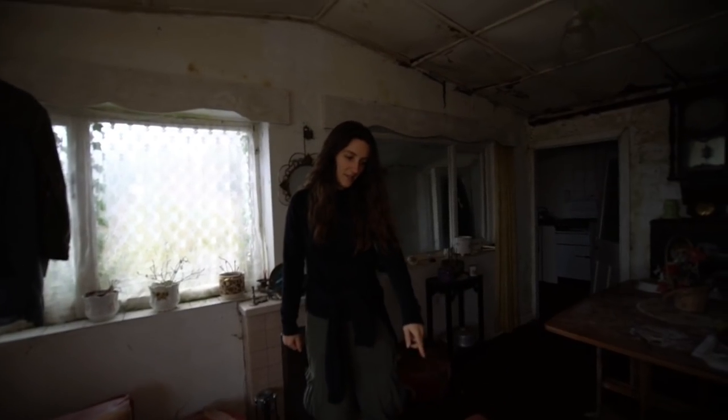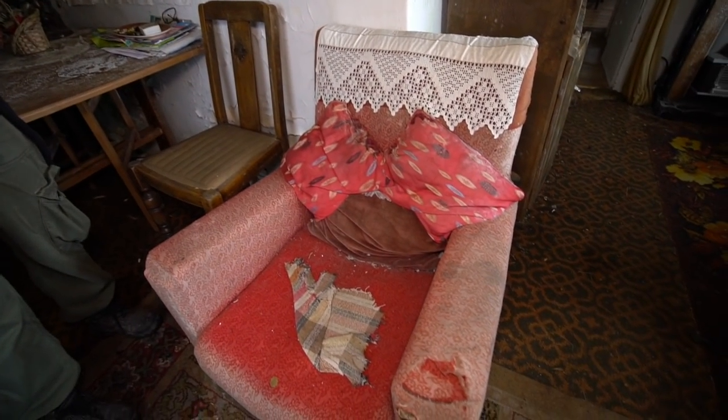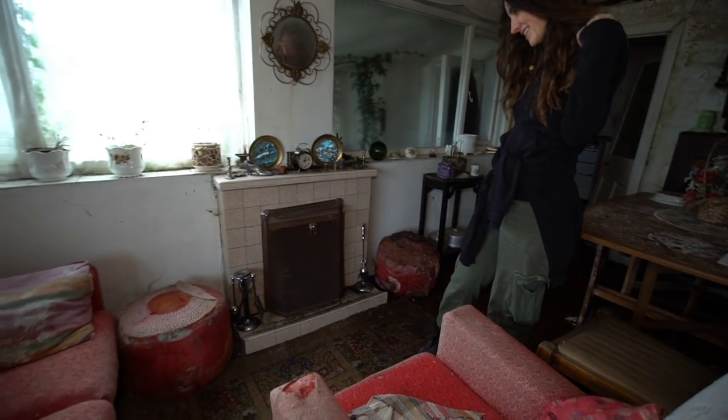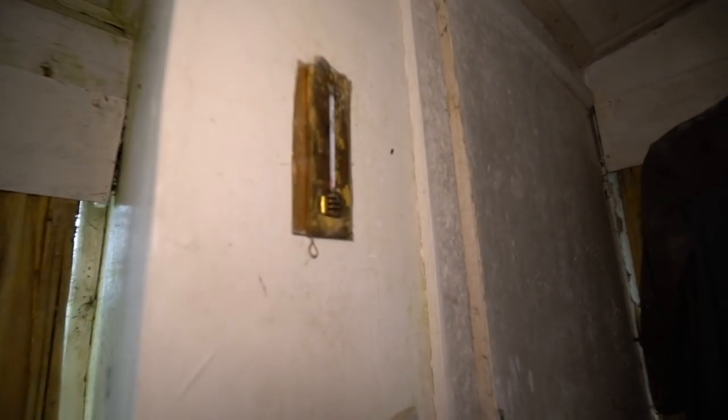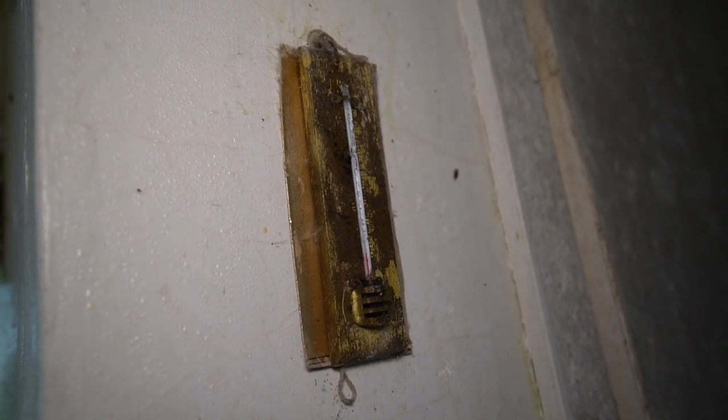This looks like the favourite chair. Oh yeah, well you can tell, can't you? Been nice and worn, right in front of the fireplace. Yeah, that's the chair. That'd be my seat too. Have you noticed? There's no TV in there. Nope, haven't seen a TV yet. The old thermometer on the wall. It's all digital if you see them now.